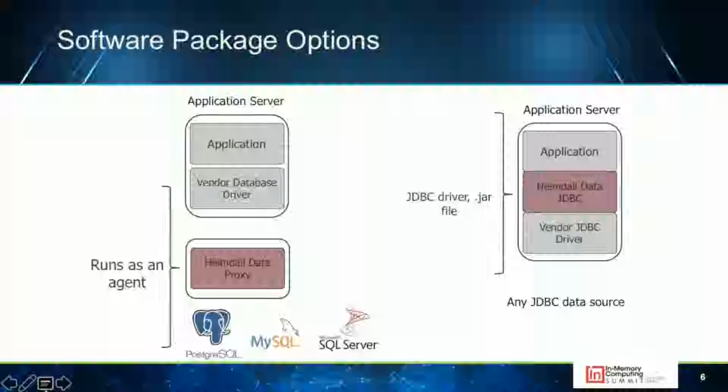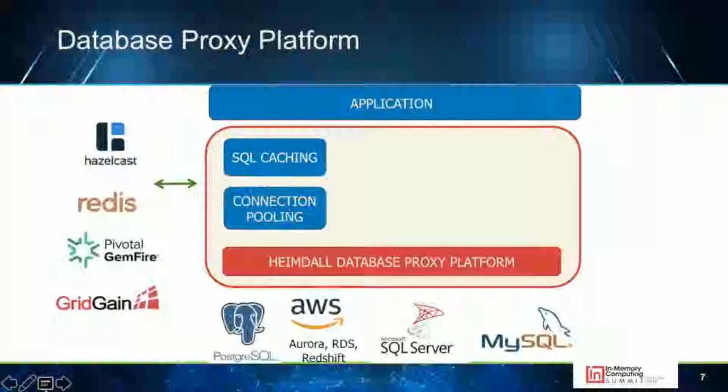On the right-hand side is a URL and class path change. On the proxy side, it's just an IP and port change. It's a networking change. And that's it. Everything else, in terms of configuration, is just GUI driven. Okay? No app changes.